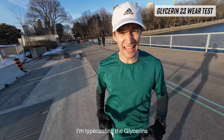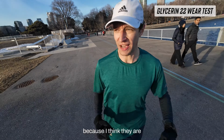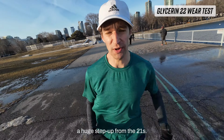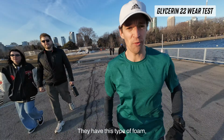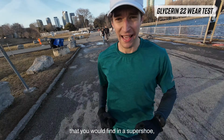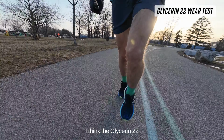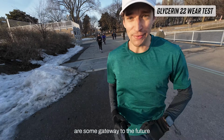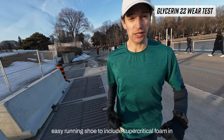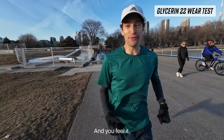I'm typecasting the Glycerins as my post-workout day shoe because I think they are a huge step up from the 21s. They have this type of foam that's DNA tuned that you would find in a super shoe and not so much in an easy running shoe. And I think the Glycerin 22s are some gateway to the future because they're one of the first flagship easy running shoes to include supercritical foam in the midsole, and you feel it.